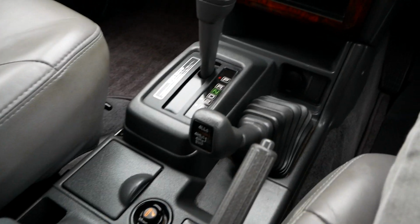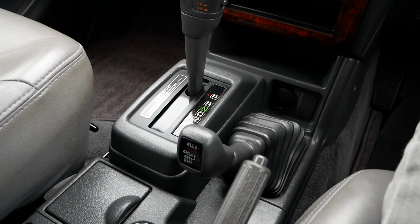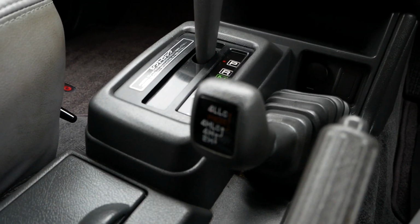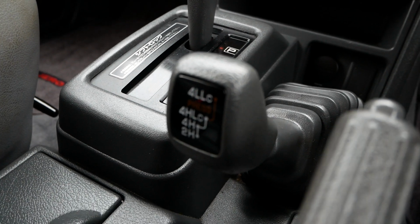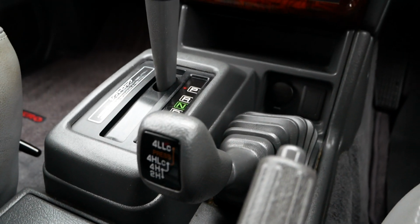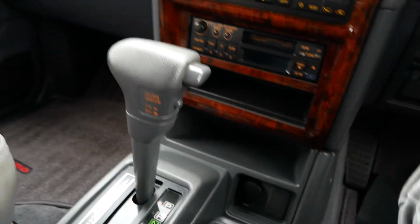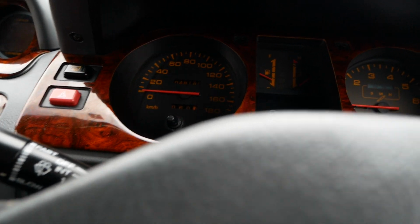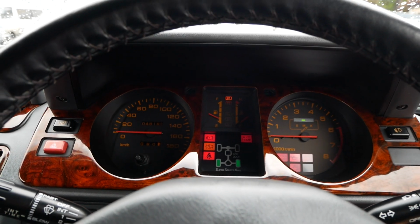Automatic transmission, and you get the Super Select 4-wheel drive, which is Mitsubishi's 4-wheel drive system that is kind of an all-wheel drive when it's in 4 high, and then you get true 4-wheel drive in 4 lock center, which is a step up from there. So a lot of times I'll just drive around in 4 high just to get everything moving so that you're not letting that front axle stay unlocked all the time.